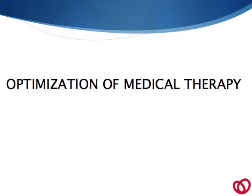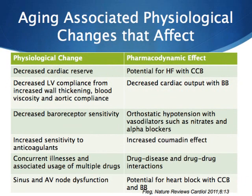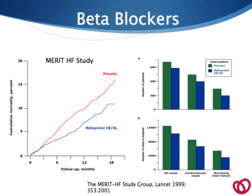Oftentimes I get asked, if I have a patient with low ejection fraction, what medication do I start first? Beta blockers, ACE inhibitors, both at once? And in fact, there's good evidence to suggest it doesn't really matter which one you start, but ideally you want to get both on at some point. And I think that principle holds true in our older folks as well. But I would caution you, as you already know, that those medications often do not reach the target doses that you see in clinical trials. And that's okay, because we do know that although there's a dose response, some drug is better than no drug.